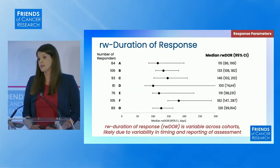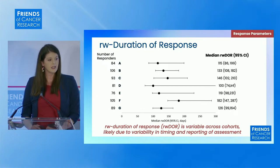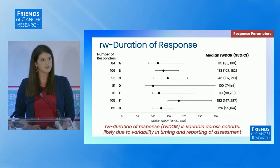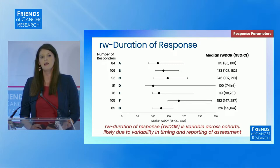We were also interested in understanding duration of response. And so here showing the median and 95% confidence intervals for responders for their duration. You can note that this is variable across cohorts, which is likely due to the variability in timing and reporting of assessment. We also conducted interval censoring, which also showed the variability in data available to be able to obtain duration of response.